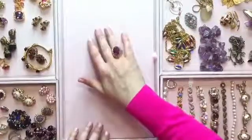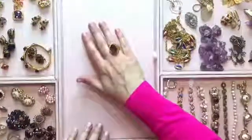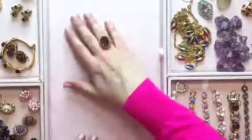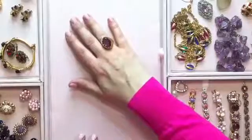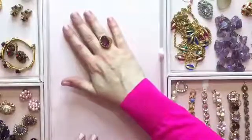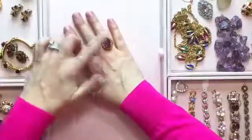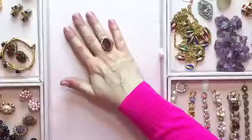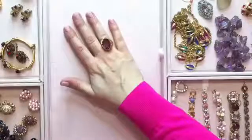Amethyst is the February birthstone, and this is a great example of a 1960s contemporary mod style design cocktail ring. It's an 18 karat gold plate. It fits on the hand nicely. It's got that north-south setting going from top to bottom, so it gives a nice elongated look, and it goes so nicely with so many of the other pieces that we have here.